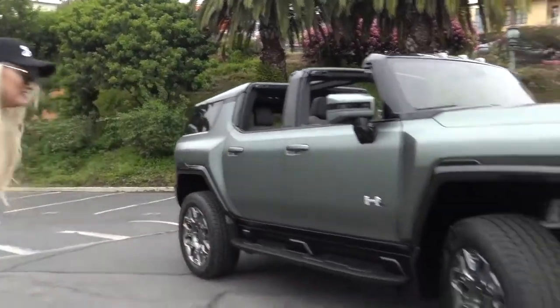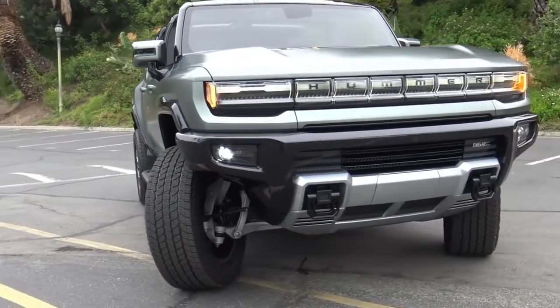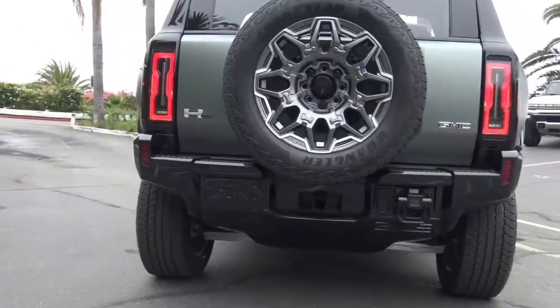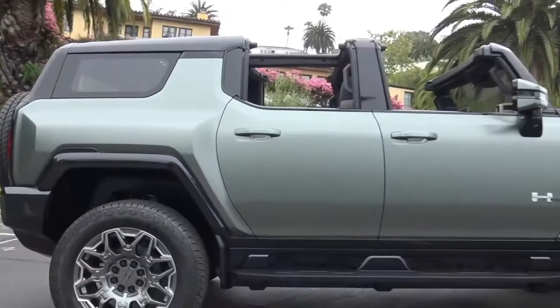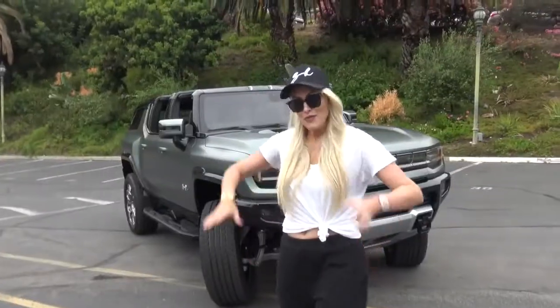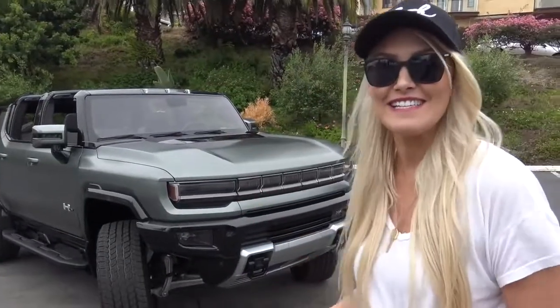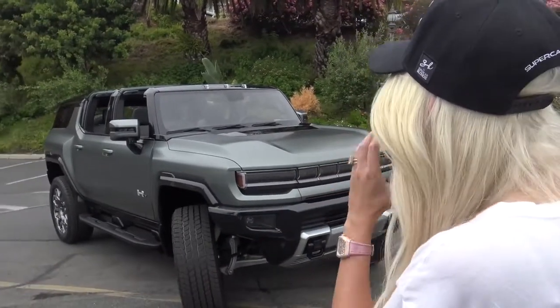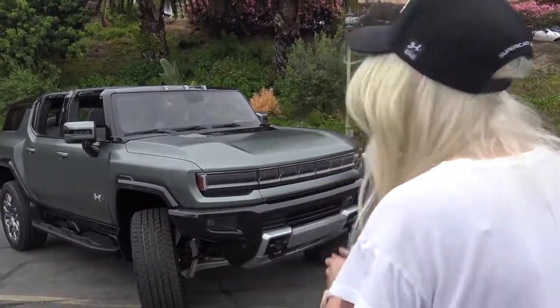This is the brand new fully electric Hummer. The first time in 12 years that Hummer has come out with a brand new Hummer. This is the Hummer EV SUV version, and this is a pre-production car. So I've got my hands on something super special here, because this is only going to be out on the roads in 2024. So this is a super sneak preview of what is going to be out on the roads in just a few years' time. Right, the coolest stuff, let's get straight to it.